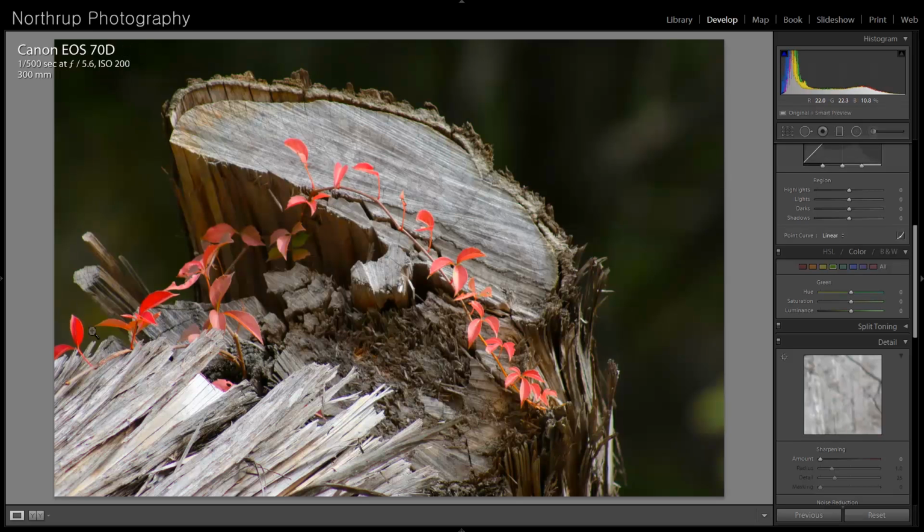All right, very pretty scene here. We have a log that seems to be axe split and this one little red vine that's coming out of the depth. That was very deep. That was dark. This picture is deep, but it's properly exposed. I don't know why you're calling it dark.